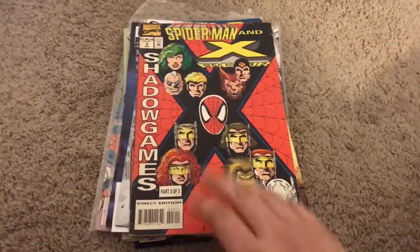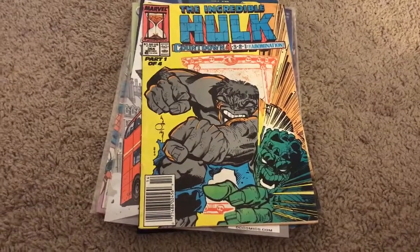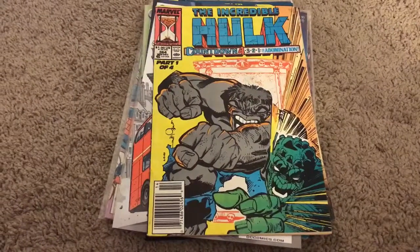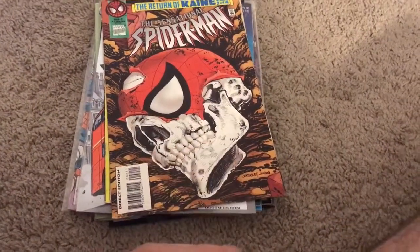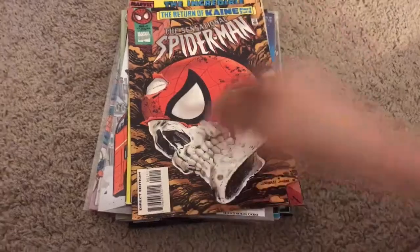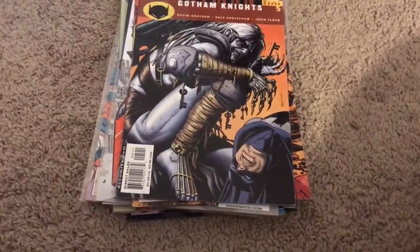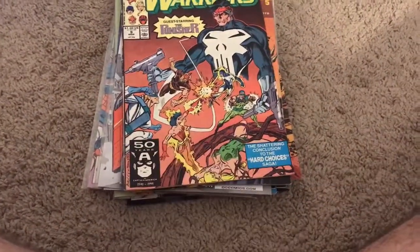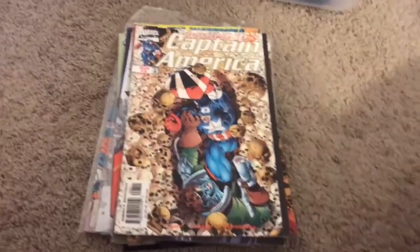Spider-Man and the X-Factor issue 3. Incredible Hulk. What is that? Issue 364. The Sensational Spider-Man issue 2. Batman Gotham Knights issue 5. New Warriors. Guest starring Punisher. I'm a sucker for Punisher. Captain America issue 8.